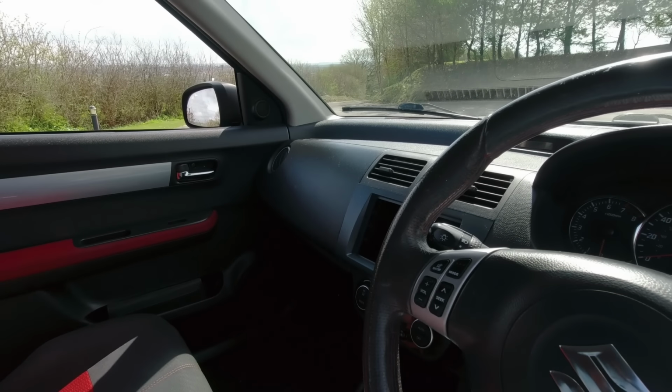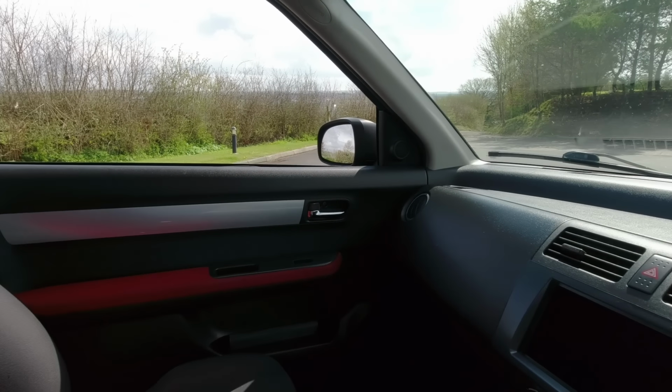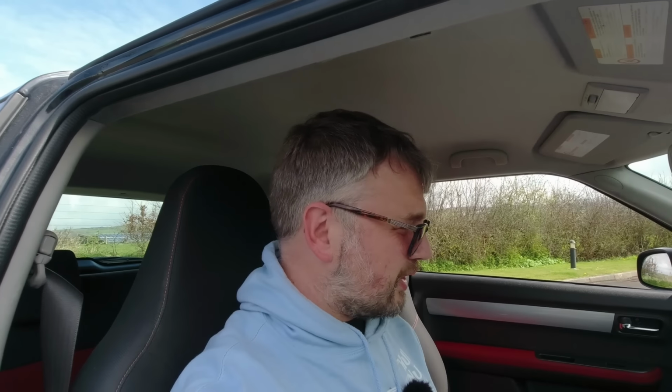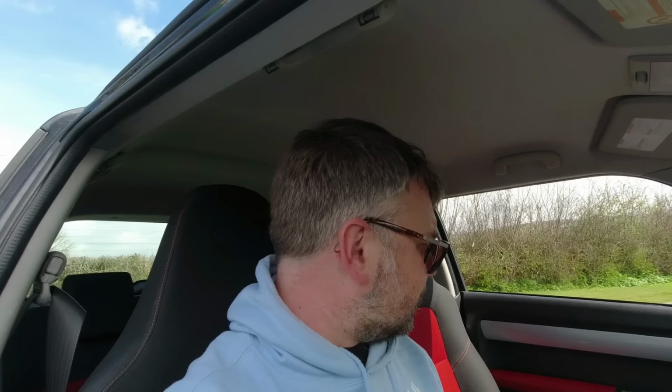A few little buttons on the steering wheel. Nothing really to write home about. There's lots of black plastic in here. Obviously this car's rivals when new would have included things like the Mini Cooper. It's not as special as the Mini Cooper in here, but how much do I care about the interior? Not very much. It's more about what these things are like to drive. Nonetheless, we're going to be practical about this.